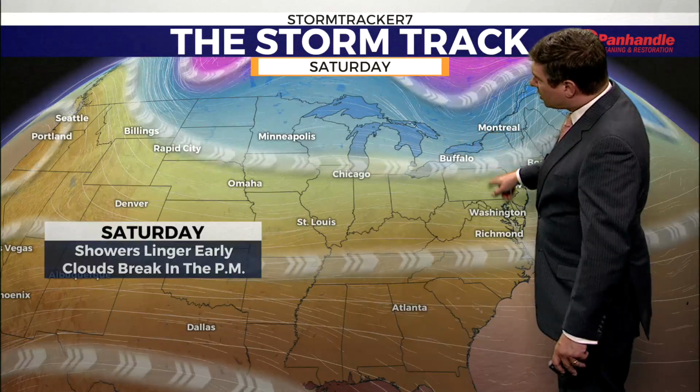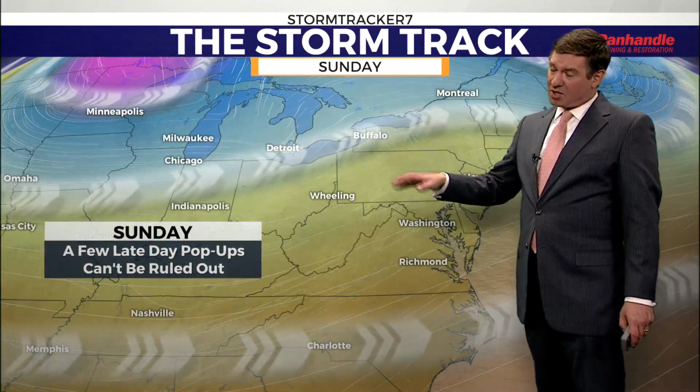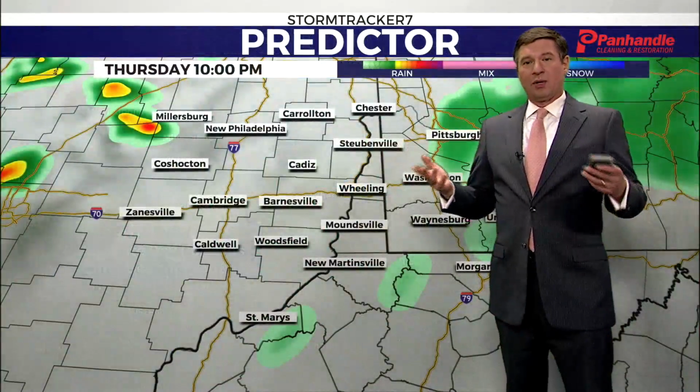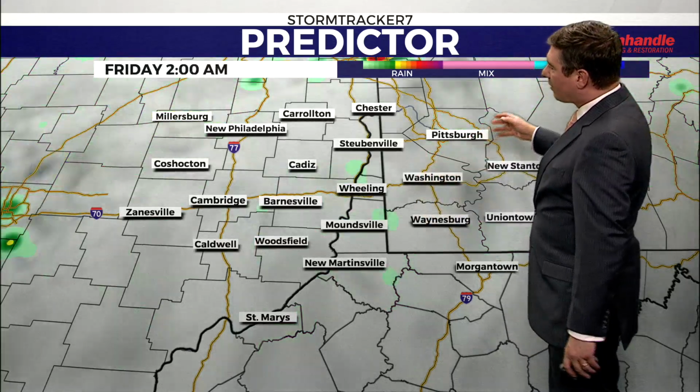Showers linger early, but we start to watch the clouds break a little through the afternoon on Saturday, and then a few late day pop-ups can't be ruled out on Sunday. Most of us are going to stay dry, but generally, it looks like we could have a little bit of rain early in the weekend, and then late in the weekend, a few pop-ups can't be ruled out on Sunday.